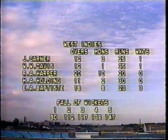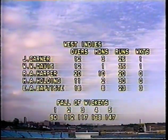One maiden, 1 for 35, and he was fast as well. Roger Harper was accurate, 20 overs for 20 runs. The position for England was that they were 337 runs behind, but the magic figure they needed was in fact 301, another 138 runs before they could save the follow-on. That was what they were looking for this morning.